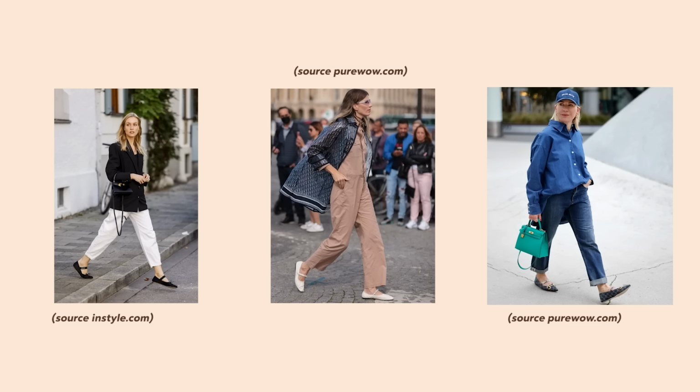So the next fashion trend for 2023 is ballet flats, and this is such a wearable fashion trend. It's kind of been around for a couple of years now, but it's adapted this year and there's been a bit more of an influence of a Mary Jane ballet flat. So that's with the little strap across the top.